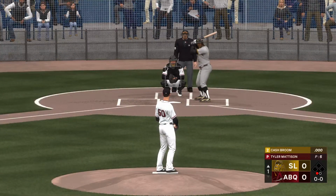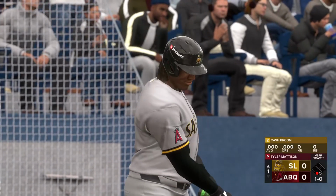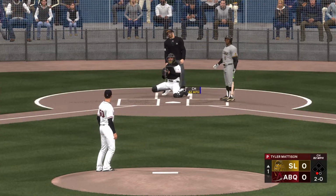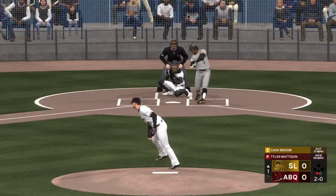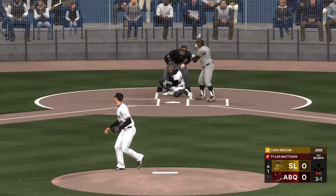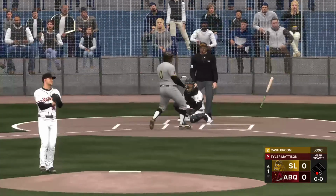Here's the second baseman, Cash Broom. I'm not sure where that one missed. Ball 1, no strikes. That's a ball. 1 out and the bases are empty. Late swing, fouled it off. Next pitch is outside. Three and one. Couldn't come up with it. Take your base.